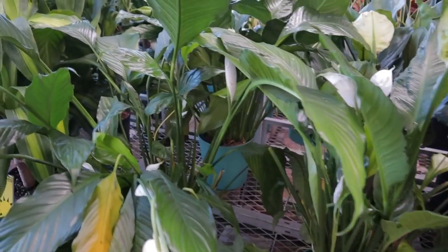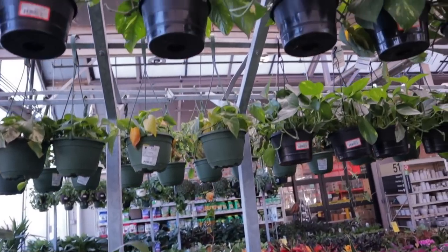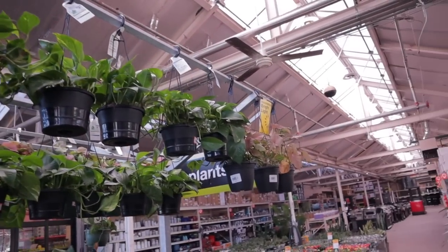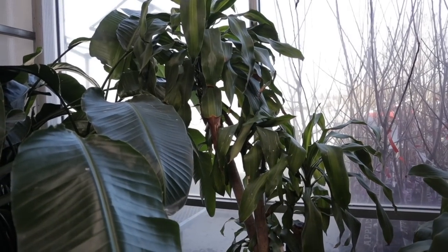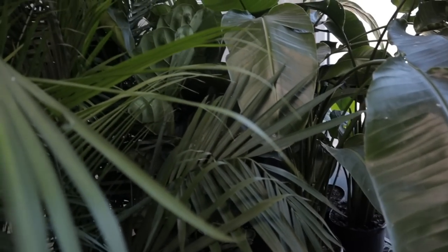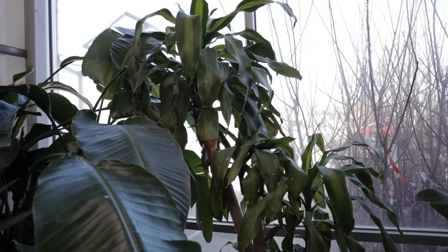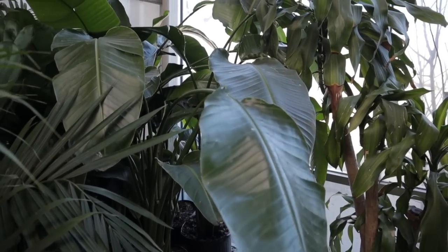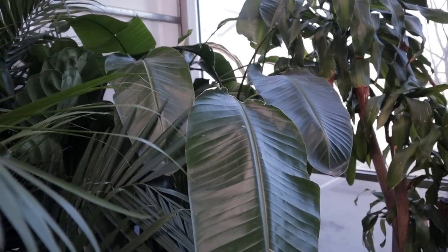Peace lilies. Big peace lilies, lots of golden pothos up here, syngonium over there. They have some big trees, you know, like big plants. These are $39 for this big fiddle. This one here is $40. They have some really beautiful bird of paradise. Look how huge these are. $40 for these big bird of paradise, that's a steal.